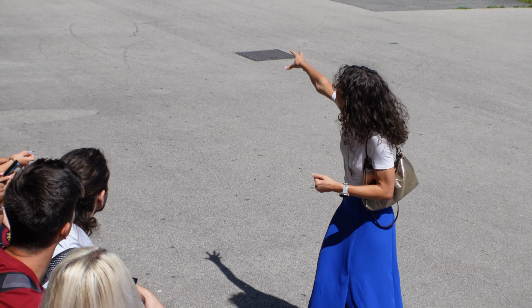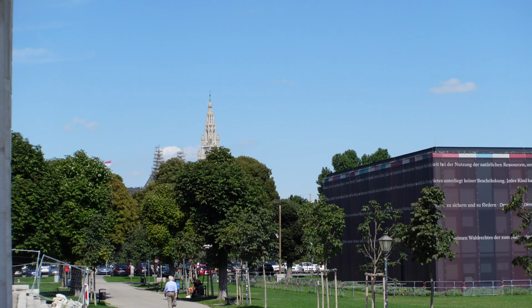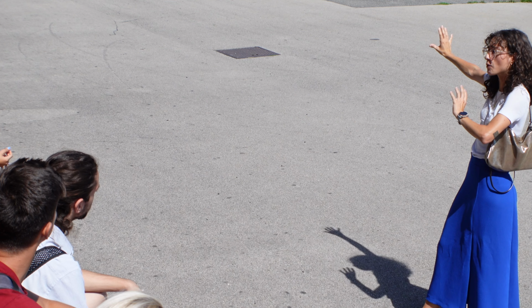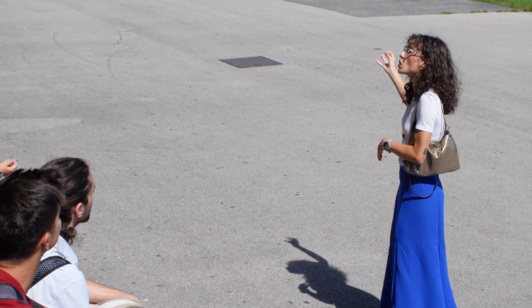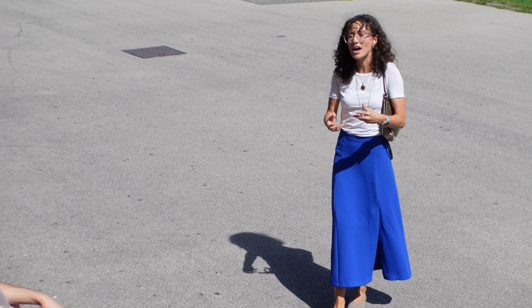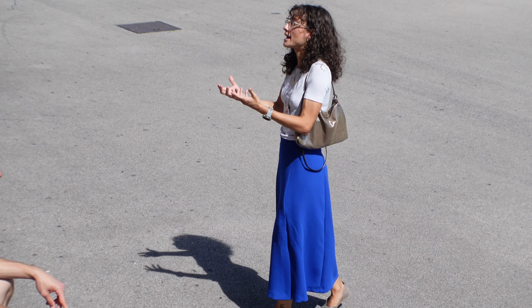And then you have that single tower over there. That single tower is actually one of 5. There are 5 beautiful neo-Gothic towers over there. That is the so-called Rathaus. The Rathaus is the city hall of Vienna, and that's where the mayor of Vienna works from.